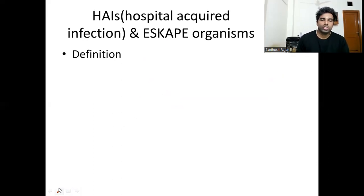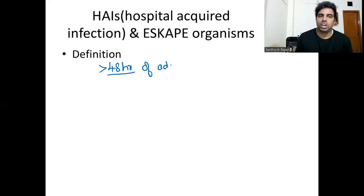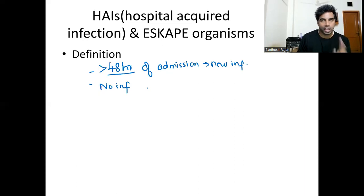Now, hospital acquired infection control means, of course, the most important thing is hospital acquired infection. The definition is any infection acquired more than 48 hours after admission. This is a standard question every time. After admission, it should take at least a minimum of 48 hours to get a new infection. Any new infection after 48 hours of admission, number one. And no infection should be there during admission, at the time of admission.